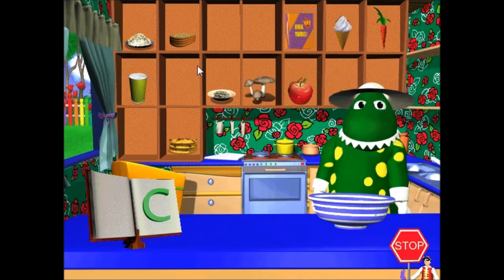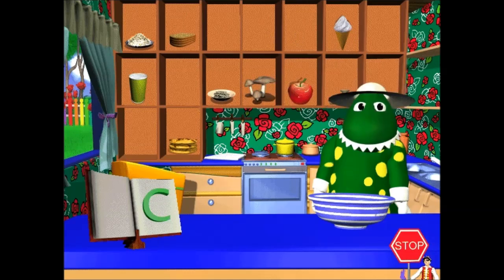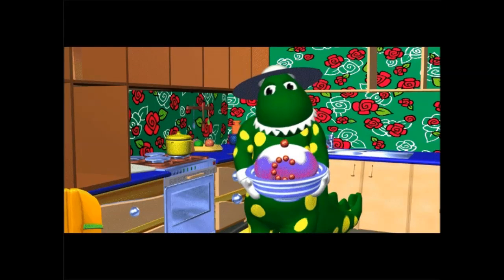Corn. We'll sure put that in the sea pie. Carrot. A carrot. That can go in the sea pie. Apple. Mush. Cereal. Ice. Cereal. Cereal. Yes, into the sea pie it goes. Hey, a really colourful sea pie.